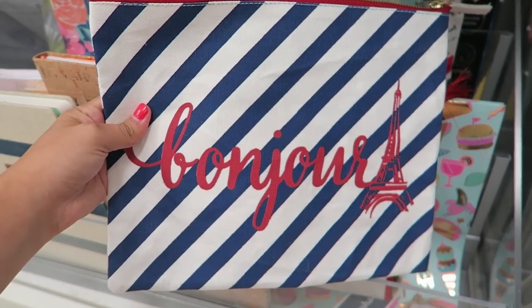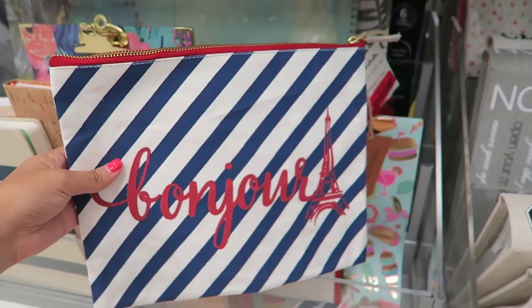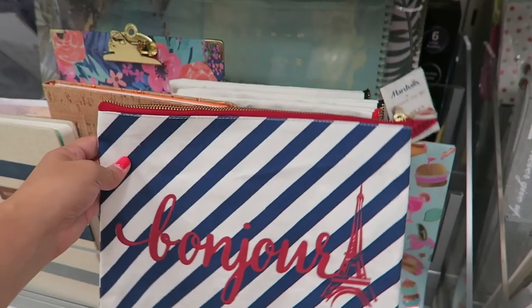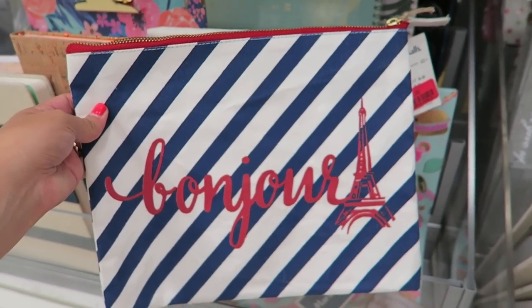I also came across this Bonjour little cosmetic bag, and it is so beautiful for a whopping price of only $4. That is a great deal, and I just love how pretty this looks. I love the blue stripes on it, and of course, the Eiffel Tower. So I found a couple of things at Marshall's. Now we're gonna head on over to another store.